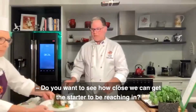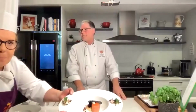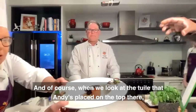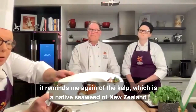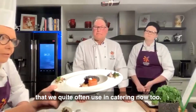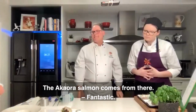Oh, excellent. Do you want to maybe get the starter too? Sure. Let's just see how close we can get the starter. It's me reaching in. So that gives you a bit of a better look. And of course, when we look at the chive that Andy's placed on the top there, it reminds me again of the kelp, which is a native seaweed of New Zealand that we quite often use in catering now too. So there's the story. And Akaroa, of course, being our French village here near Christchurch, the Akaroa salmon comes from there.